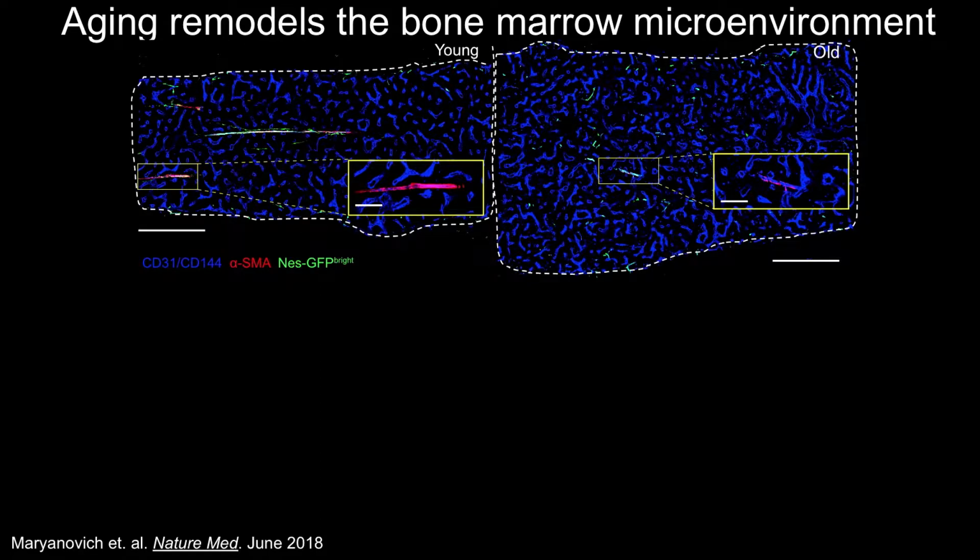So we've recently also studied the effect of aging on the microenvironment, and this was also recently published. I'll just show you a couple of highlights on these data. During aging of the bone marrow, you can see pretty dramatic changes, particularly of the vasculature. As you see, the bone is bigger for one thing, but also if you look at these long arteries that you see in young mice, you can see much shorter arterial structures in aged mice.